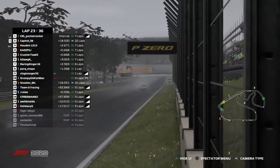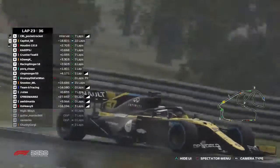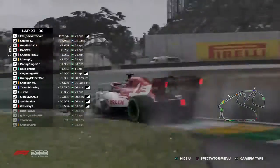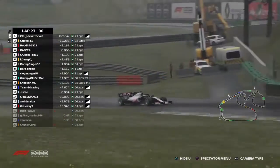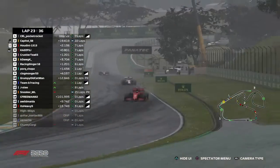But we'll see how it's going to play out here as this race continues onwards. We are lap 23 out of 36. 13 laps and counting to go. Pocket Rocket with a very comfortable lead of this race. He's making those intermediate tires work. A darn treat for him.